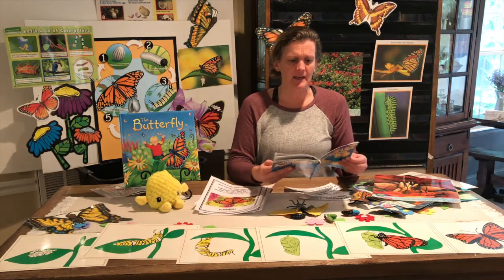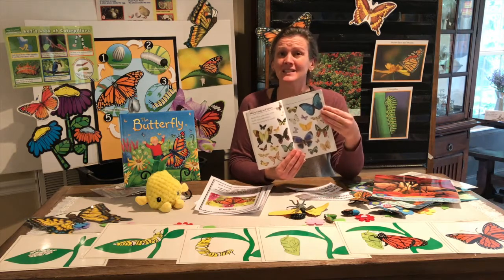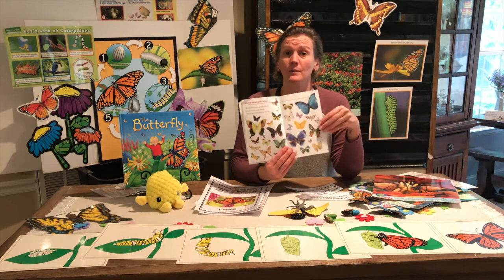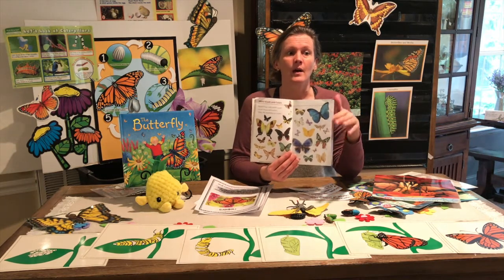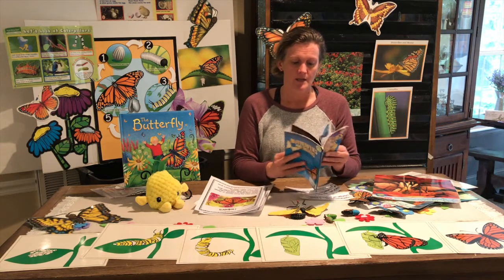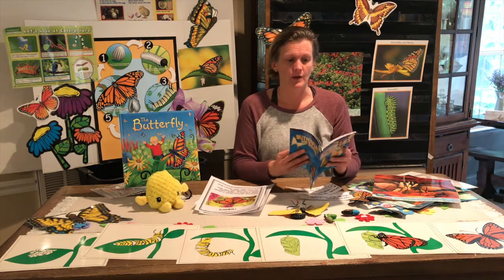Now, butterflies have defenses. They come in all different colors. Butterflies don't taste good to some birds, so they won't be eaten, like the monarch. Birds do not like to eat it. Butterflies can also camouflage, and so can moths. So if they land on a tree, they aren't seen, right, by their predators.